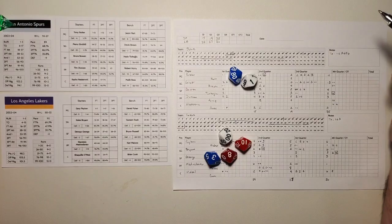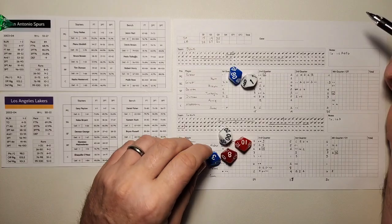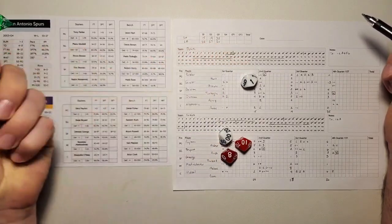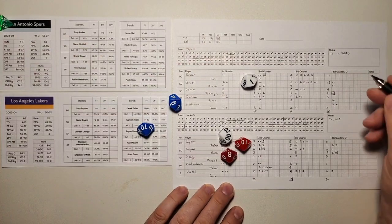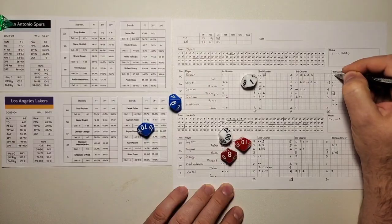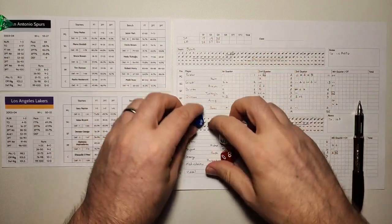And 18, that's going to be free throw attempts, and that goes to Tony Parker, 70% shooter. He misses the first. A lot of free throw misses here. And 76, he's going to miss both. Ouch. So those are just free points that the Spurs are leaving on the table.